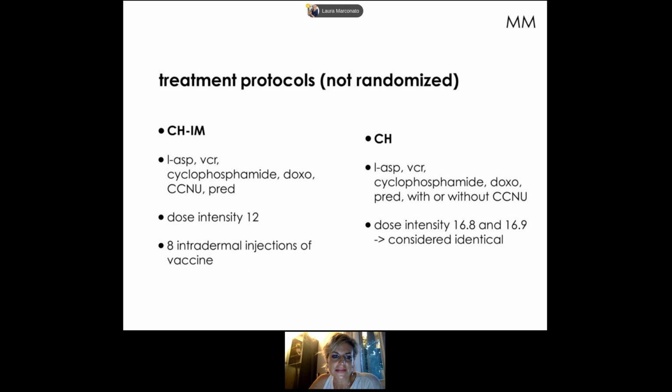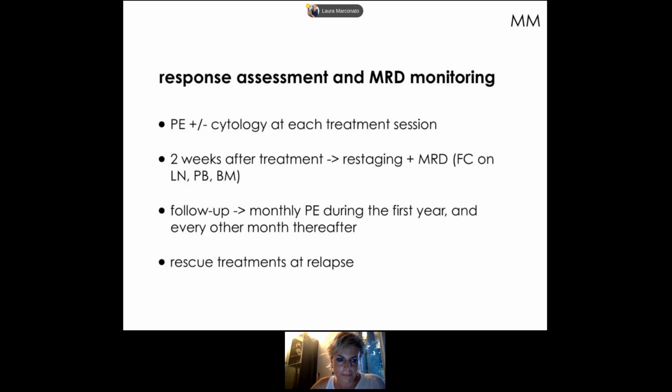Decisions regarding treatment were based on each clinician's and owner's preference. Therefore, treatment was not randomized. Dogs receiving chemoimmunotherapy were treated with a CHOP-based chemotherapeutic protocol having a dose intensity of 12, plus 8 intradermal injections of an autologous vaccine. Dogs receiving chemo only were treated with one of 2 CHOP-based protocols having a dose intensity of 16.8 and 16.9 respectively. Therefore, these 2 protocols were considered identical and analyzed as a whole.